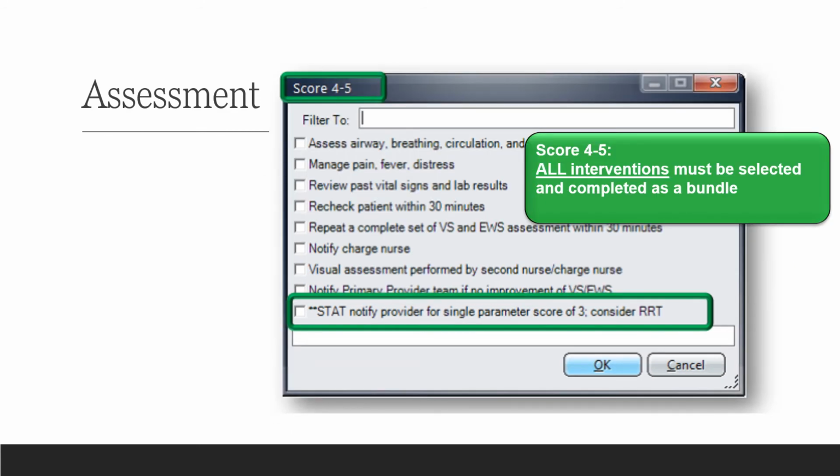With a U's greater than or equal to 4, the nurse should involve the charge nurse. At this point, the patient is obviously attempting to compensate, whether it's from potential fluid or blood loss, infection, respiratory or heart failure. Action needs to be taken promptly to avoid potential harm.